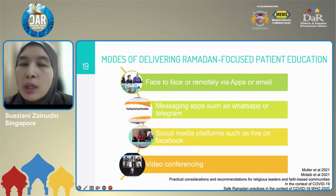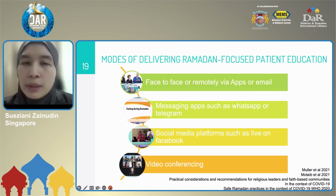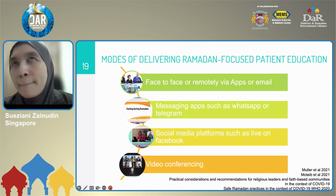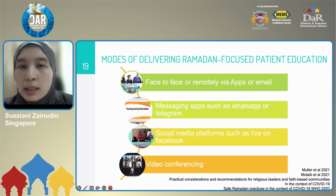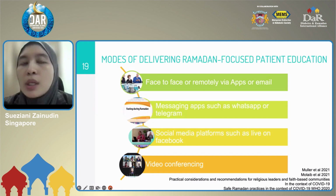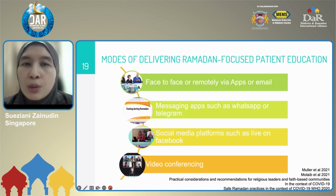Why do I say so? Of course, in different groups, for example, in minority Muslim populations, there may be language barriers, even in, say, patient groups with special needs, like those who use sign language, there may be barriers. And hence, if we use other modes of delivery, this could potentially help to share the healthcare resources and deliver the right resources to the right group of patients.